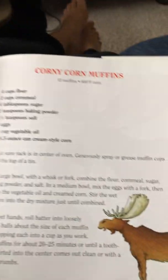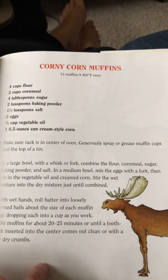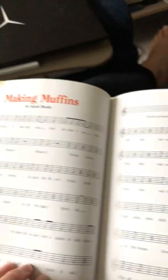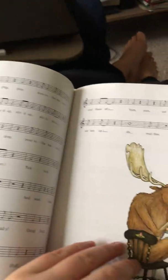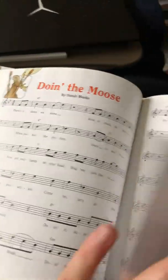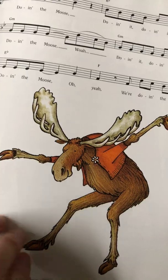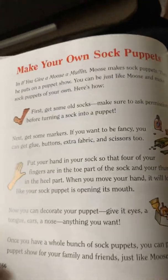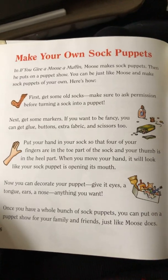And now you can see some recipes for some corny corn muffins, some chocolate mud muffins, some songs like making muffins, doing the moose. Is that what doing the moose looks like, I guess? And you can make your own sock puppets.